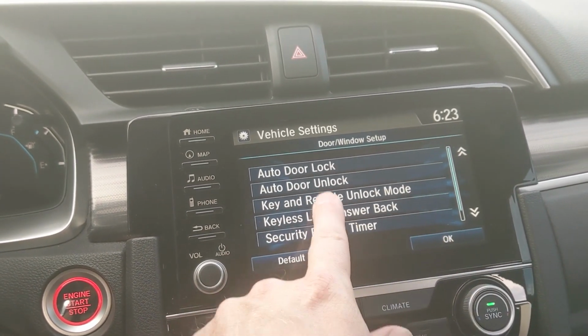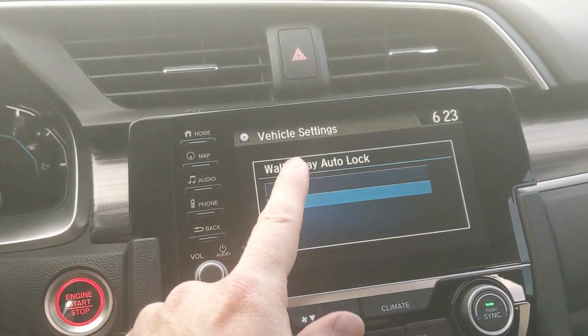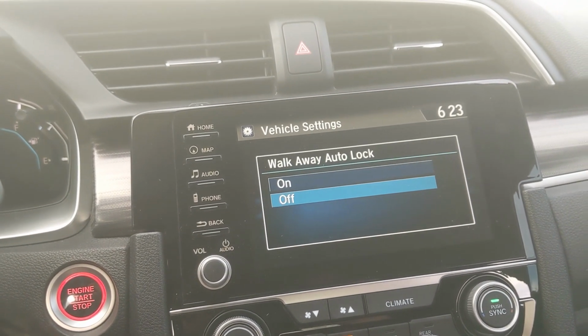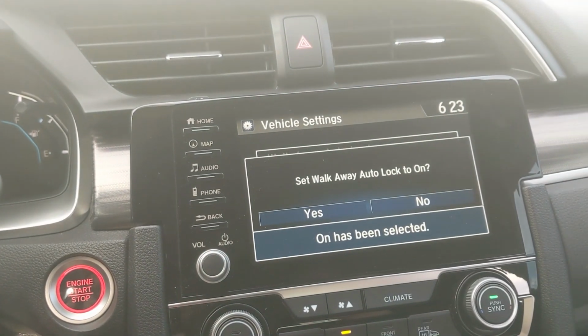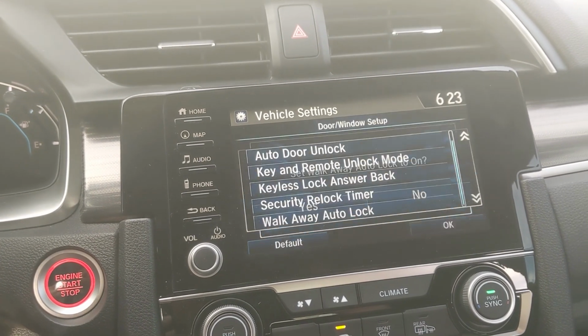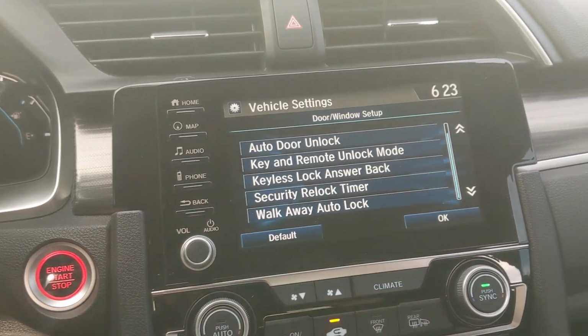Now, when we're talking about that, I want to scroll down here to walkaway auto lock. So this is at the very bottom. What this feature is, if I get out of my car and get 10 feet from it and I have my key in my hand, it'll automatically lock the doors. But that's only if it's turned on, which isn't turned on by default. So I like it because I'm the person who gets halfway to the grocery store and goes, oh my God, did I lock my doors? My laptop's in there. And then I'm concerned about it until I walk out and check. Well, that's what this feature is for.